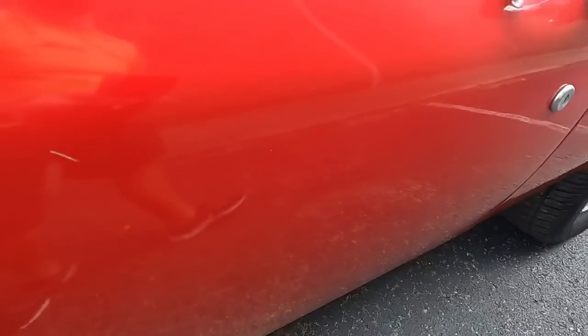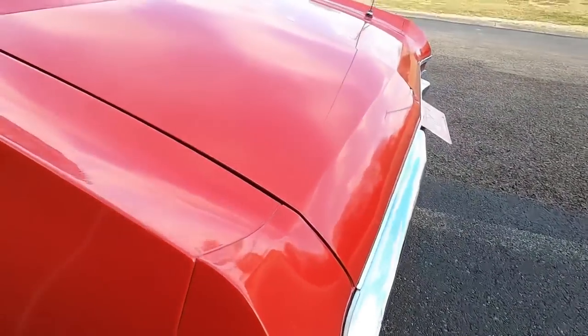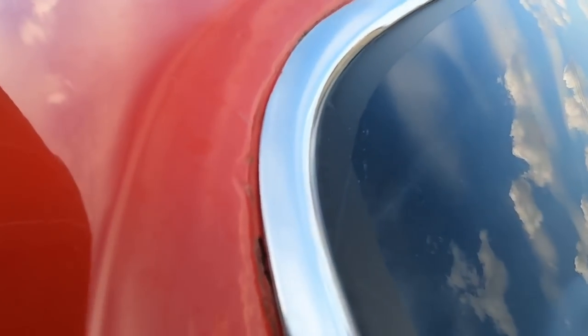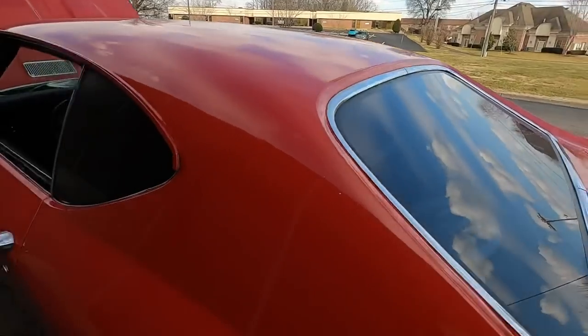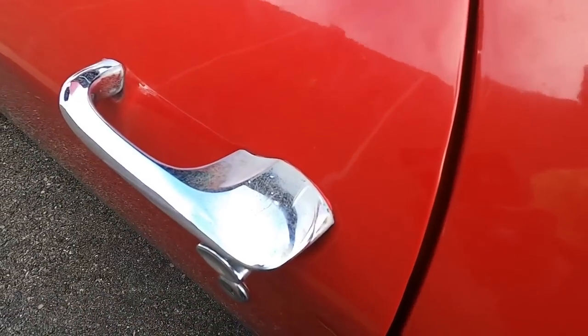Scratch. Chip on the edge of the door there. Little scuffs. Spot right here. Right there's a little spot, a little scratch. Around that window, some blemishes. Back window, like I said, see the sticker? Or the tint that's on it looks like glue.